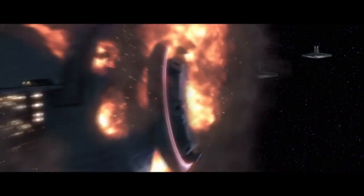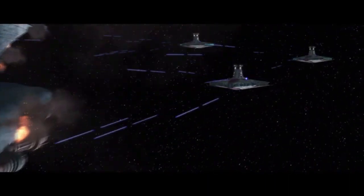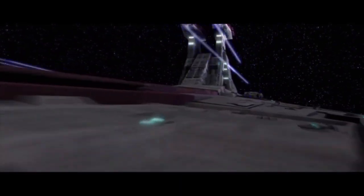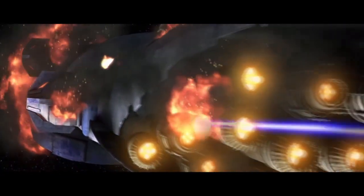It would appear alongside the Resolute once again during the hunt for the Malevolence. Once the ion cannon on the Malevolence had been destroyed by bombers from the Resolute, the Negotiator joined the Resolute in engaging the Malevolence directly, mostly from its blind spot at its stern, and they were ultimately one of the vessels responsible for the heavy cruiser's destruction.